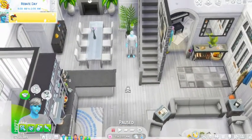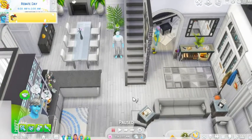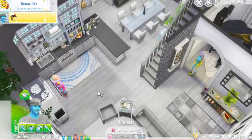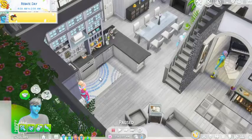And there is a little bit of CC in this house. As I do with the not sub area, there is CC to do the colorings and things like that a lot. So if you see something that you like that's not in the game, you can go over on my Tumblr. I do reblog absolutely everything I put in my game. Even if I don't keep it, I reblog it.